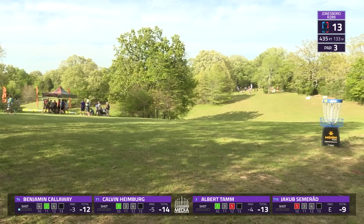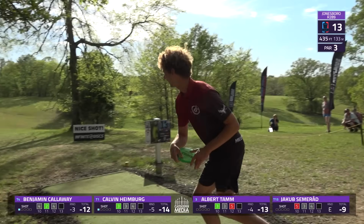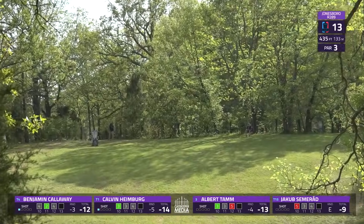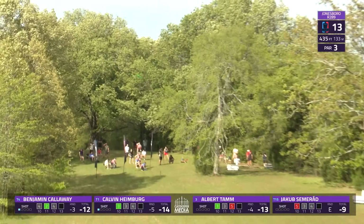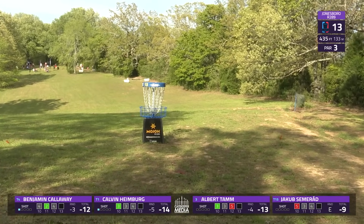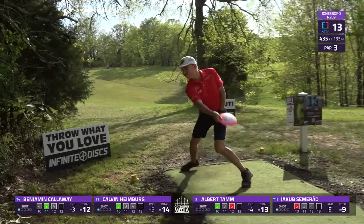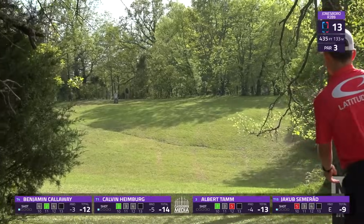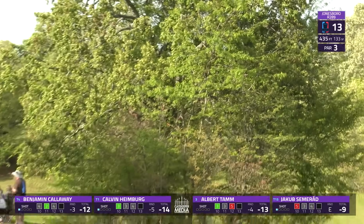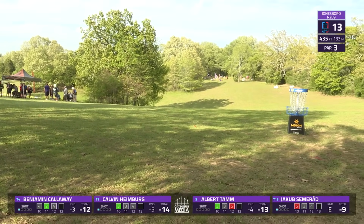Heard a little what from Ben Callaway. Perhaps surprised at how much of the right side that disc held. Yeah, it looks like those banners off to the right of the tee showed more headwind while Calvin was throwing than while Ben was throwing, so he may have caught that about halfway down. Calvin, nice shot. Be just a bit short. Yeah, this 435 distance, particularly when there is some wind in play, puts players in between fairways and distance drivers, even the elite distance throwers.